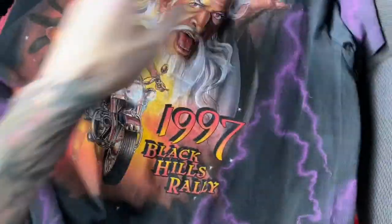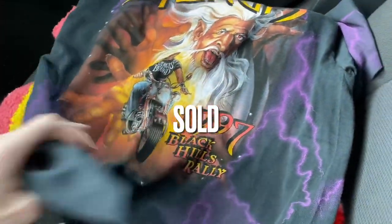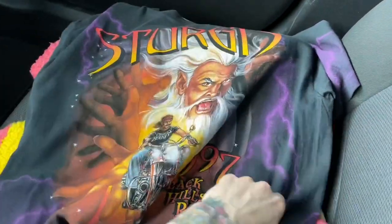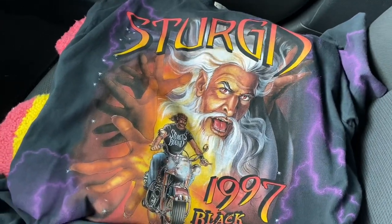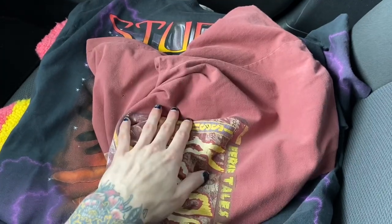Either just to have as a really, really sick all over print, like wizard biker shirt, or to resell. I feel like I could get a little bit more than that. So I did want to support the homie and buy this one also. So I picked up both of those. It was 110 for both. And like I said, this one is going straight to a friend, so I'm not selling it.